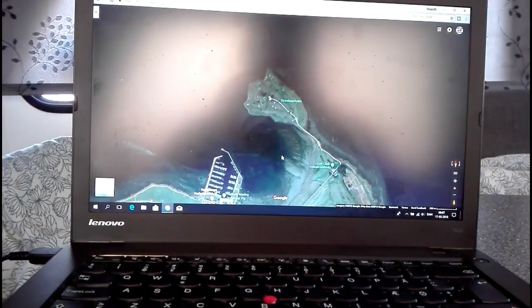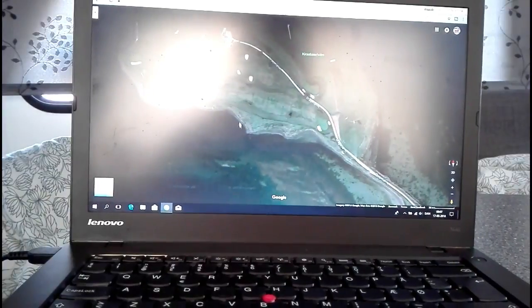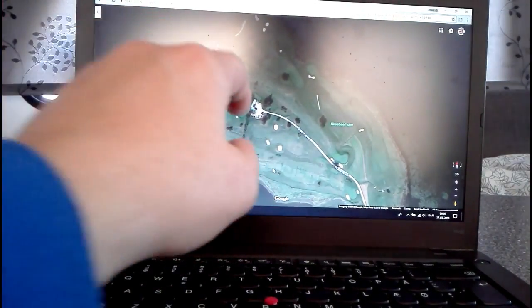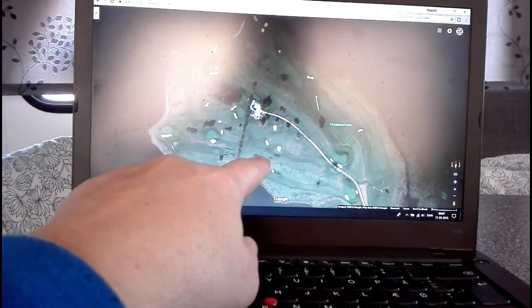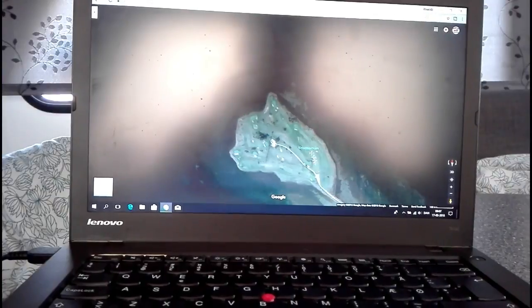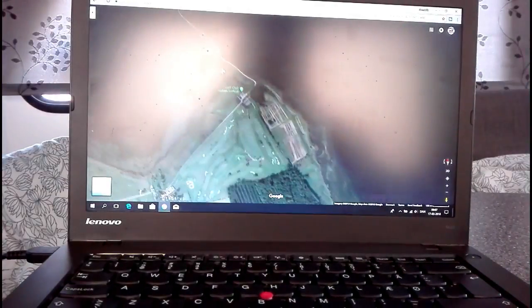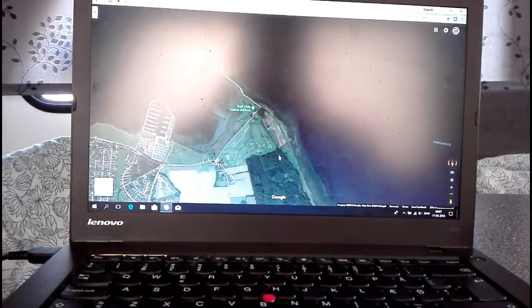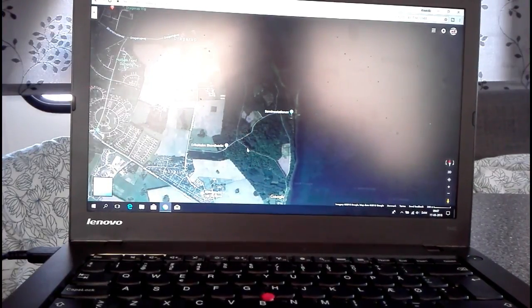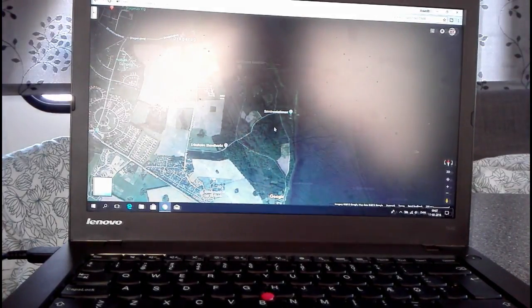Is that a possibility? No, that's a farm out there on the island. Oh, actually, I can see that's a golf course. You see all these sand traps. That's a golf course. Forget about that. Golfers, they don't like boondockers.